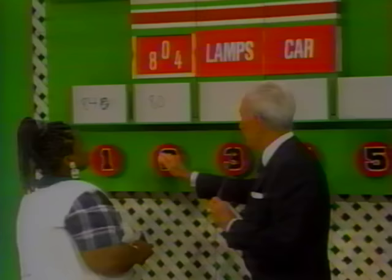Let's see, I need a Kimberly, that's you. Kimberly Heck, come on down. You're the next contestant on The Price is Right. The University of California at Santa Barbara. They are here en masse.